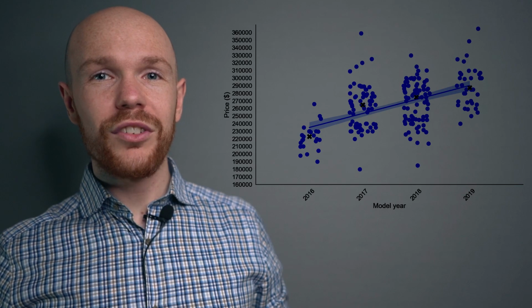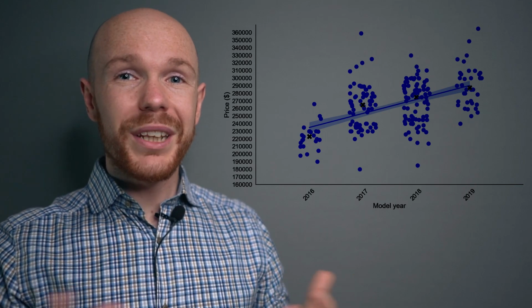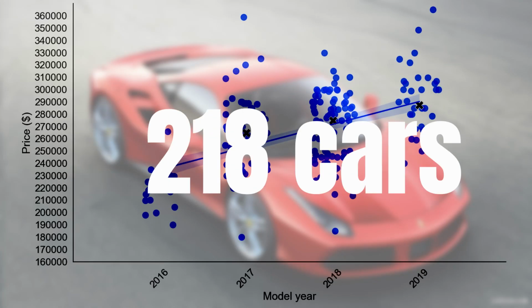Everything in the graph works the same as the one you saw previously, but now we only have the 488 included. Let's run through some market statistics. There are 218 cars for sale, and these exclude all the special versions. You won't find any 70th anniversary editions, Force of Nature cars or Pistas in here.